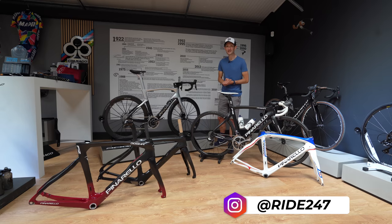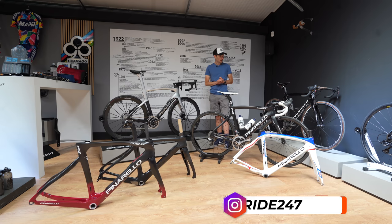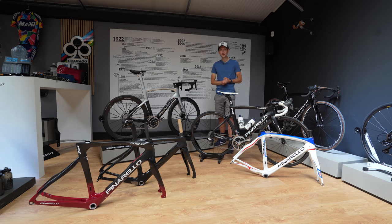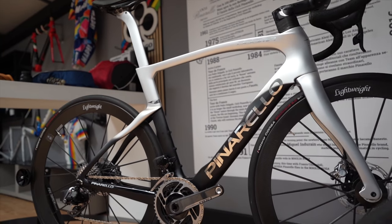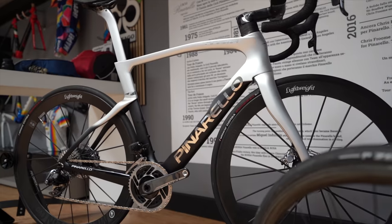And if you want to see this collection of bikes for yourself in the flesh, Ride 24/7 in Cirencester. It's a place to come. I'll put the details down below. They kindly allowed me to share these bikes with you in this video, and I've never seen such an amazing collection of bikes. So what are you waiting for? Get down here and have a look for yourself, and have a look at this brand new Pinarello Dogma F while it's still here.